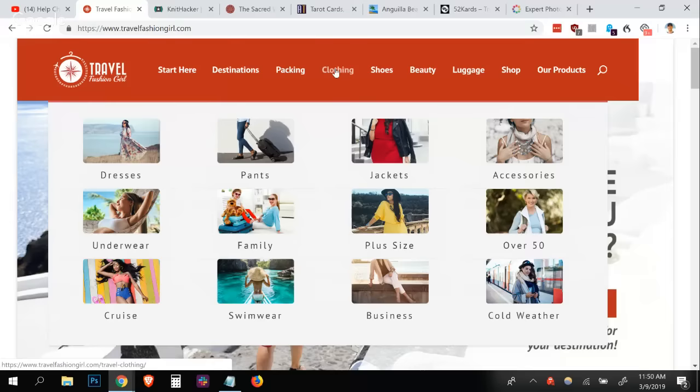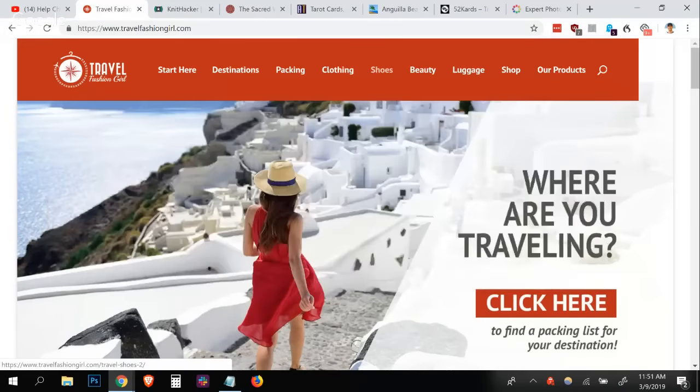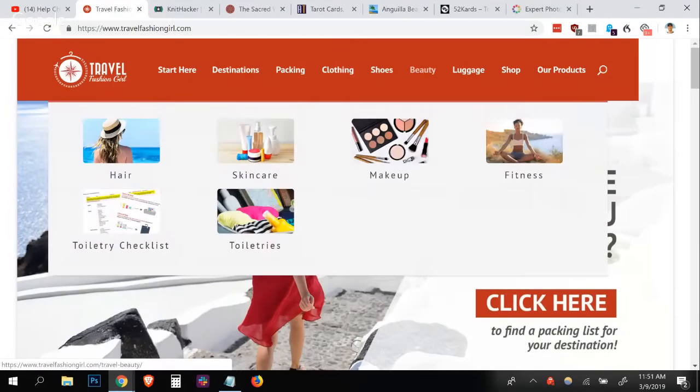Now, all of these things rank. She is ranking. She is a traffic monster because she's got all of this content up. Shoes, what shoes do you bring? How do you bring them? Then she's even getting into the beauty. I think this is like a whole untapped resource for her to potentially double her revenue.